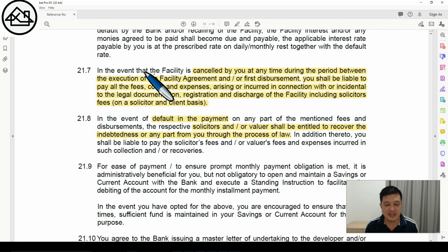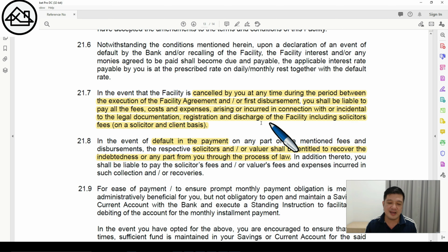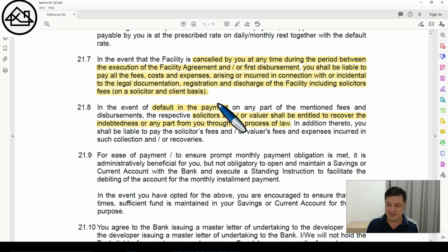Next one, 21.7. In the event the facility is cancelled by you at any time during the period between the execution of the facility agreement and the first disbursement, you shall be liable to pay all the fees, costs, and expenses arising or incurred in connection with or incidental to the legal documentation, registration, and discharge of the facility, including solicitor's fees on a solicitor and client basis. So cancellation here has fees. All fees you need to pay, especially the lawyer and the valuer fees. If you buy subsale and there's a valuation, they have already done your valuation report, so you have to pay the fees, then you can cancel.